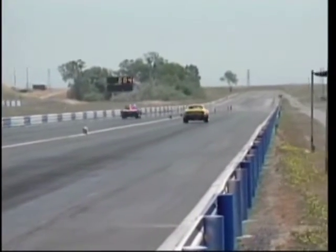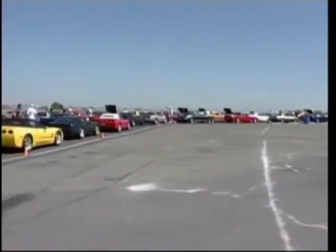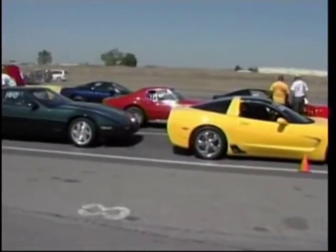Just another drag race? Not so. This one's for Corvettes only. First time. Last year it only ran on 7 cylinders. It's running on 8 this year, so it needed a major tune-up. Corvette Sunday brings out every color, every style, and every year.